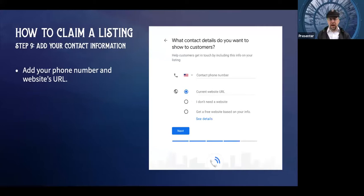You'll want to make sure you add a phone number and your website URL. Now, if you don't have a website, Google does offer a free website, which is based off the information in your listing. And I will say I have set that up for one client, and it was a nightmare, mainly because I come from a designer background and I couldn't control what I wanted to control. But for a very small solo business that's just starting out, it may work.